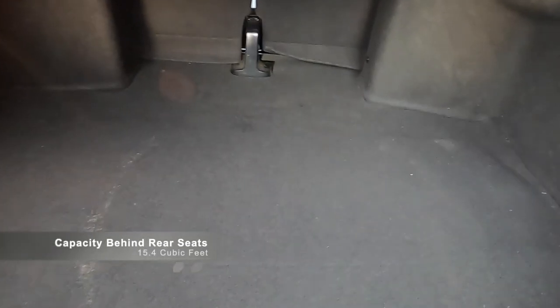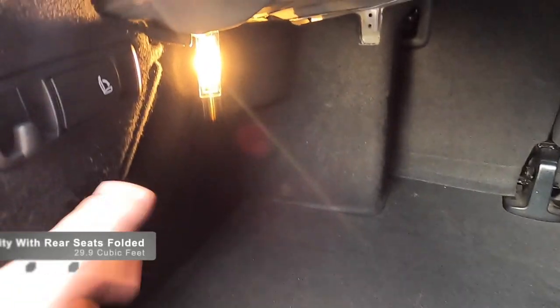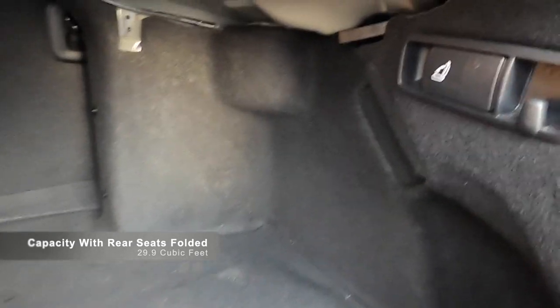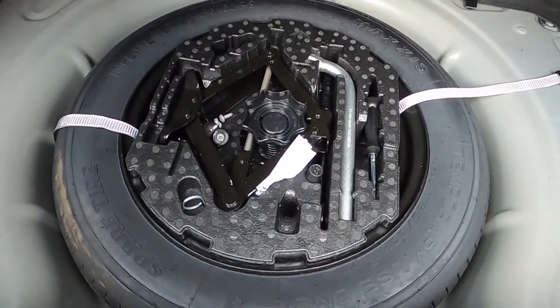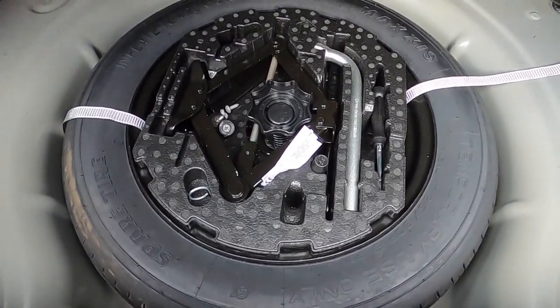But the trunk space actually is pretty good considering of a car of this size and of its build nature. As you can see, you do have illumination. These right here will actually lower your seat backs, which is really handy to have. It's on both sides. You've also got grocery bag hooks. The top actually doesn't take up any space in the trunk itself, which is another nice feature. And underneath you have your compact spare tire and jack and tools.